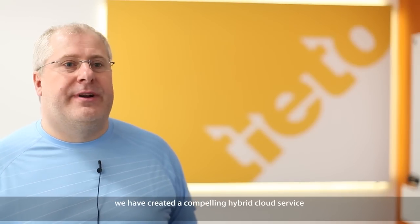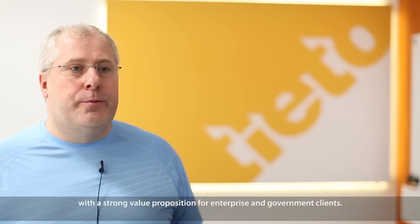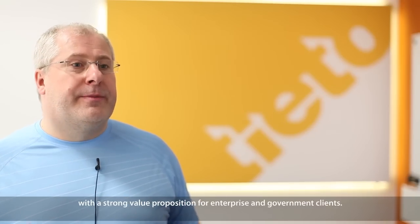With NetIQ Cloud Manager, Bladespin Recon and Bladespin Migrate, we have created a compelling hybrid cloud service with a strong value proposition for enterprise and government clients.